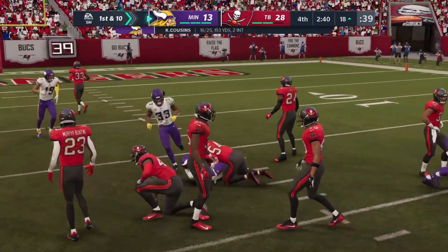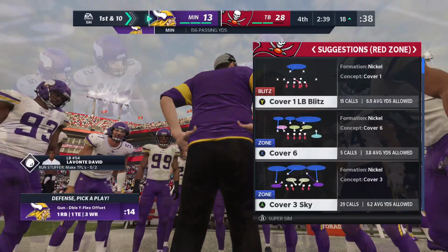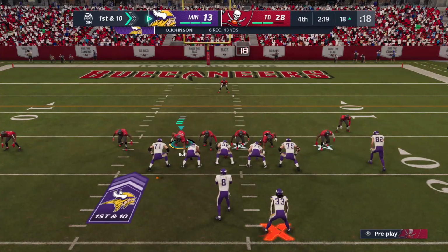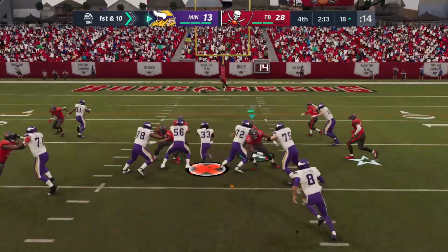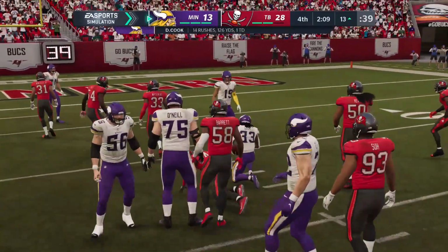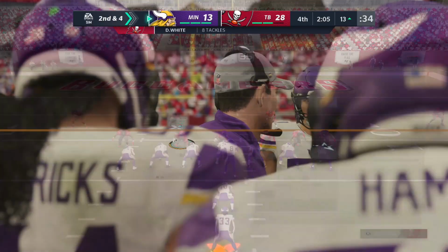And inside the 20 before he's brought down. Another nice gain, 13 yards that time, and another first down. First down, Minnesota. From the gun, it's a give to Cook. And good downhill running. He's got 6 yards down to the 13. Cook, the ball carrier. Devin White on the tackle.